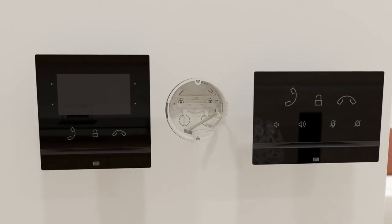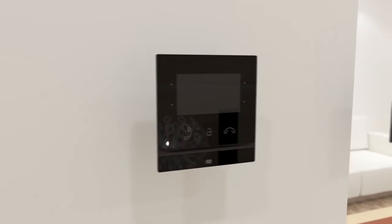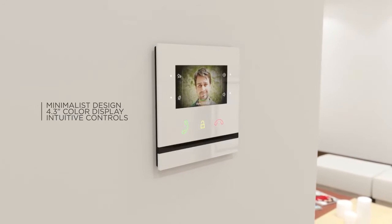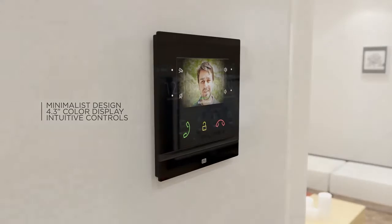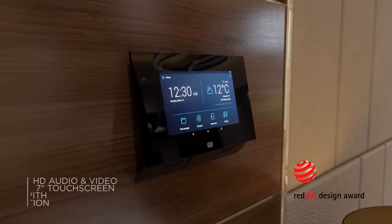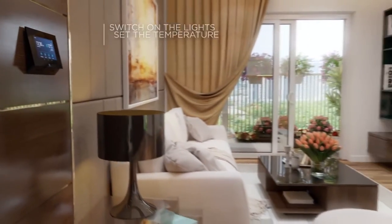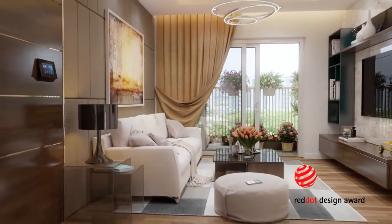Connection through a UTP cable and configuration over a web interface guarantee the ease and speed with which the units can be operational. Users value the minimalist design, the 4.3-inch color display, and intuitive controls. The 2N Indoor Touch 2.0 is a multifunctional communicator that can be linked to third-party applications for controlling home automation systems. The unit's luxury design is underlined by the number of awards won.